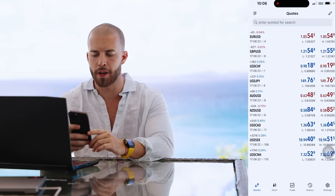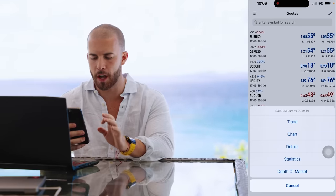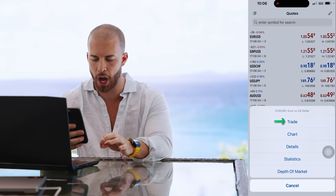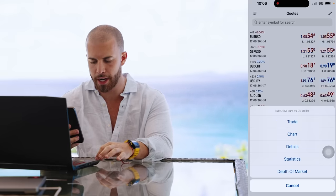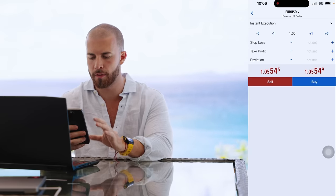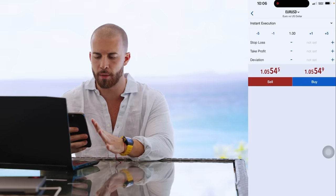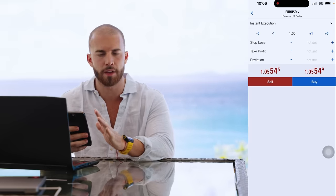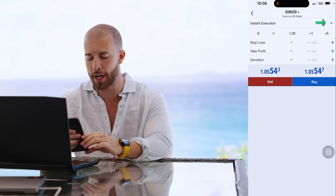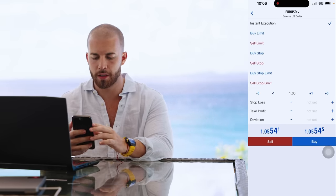So what you want to do in order to enter this trade is just tap it. So once you tap on that currency pair, it's going to give you different options to enter the trade. So this is where you're going to click trade. And as soon as you click trade, it's going to give you this option of the euro versus the US dollar. So before we actually plug in the trade and we put the stop loss, the take profit, everything else, we want to see what type of market we want to do. So if we click the little arrow right next to instant execution, it's going to give you different types of market executions.